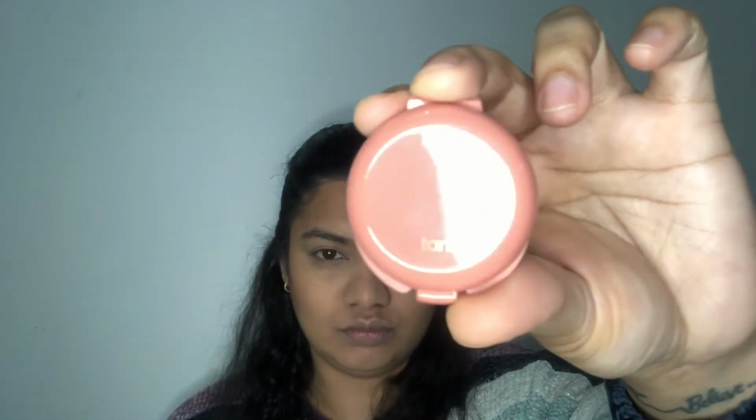As my blush today, I am using the Tarte Cosmetics Amazonian Clay 12-Hour Blush in the shade Party Dress. For my highlighter, I am using the Becca Cosmetics Shimmering Skin Perfector Pressed Highlighter in the shade Champagne Pop. To set everything in place, I'm using the Morphe Brushes Mini Continuous Setting Mist.